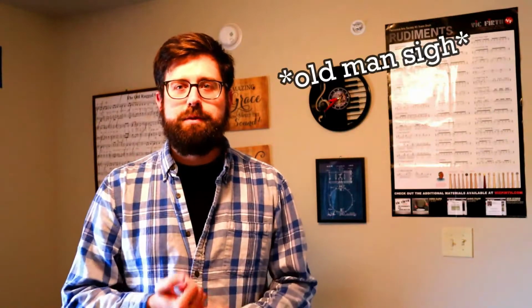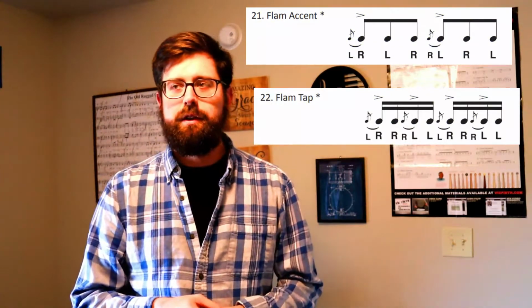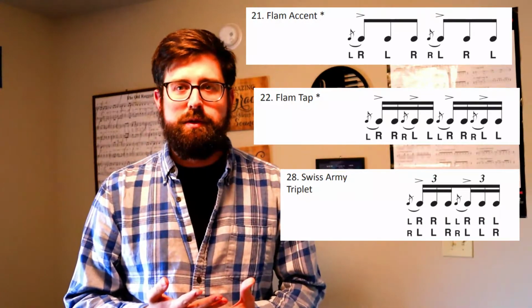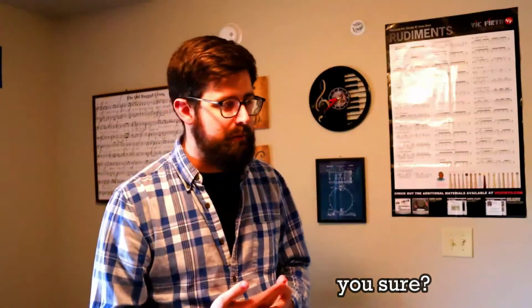I've been doing a lot of flam stuff, so I wrote about the first few bars of this and was like, well, I probably should do something other than flams, because that's all I've played the last couple months. Everything I've posted has been flam accents, flam taps, Swisses. Nothing wrong with those rudiments, obviously, but for variety's sake, I should switch it up.